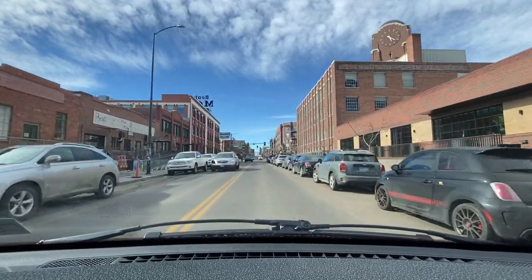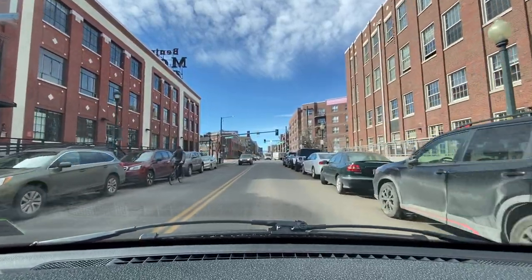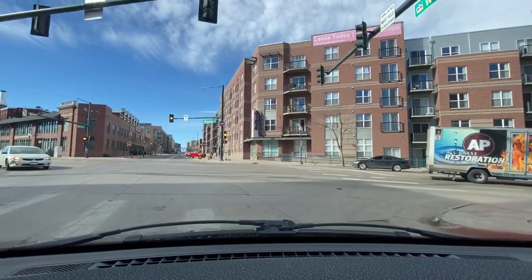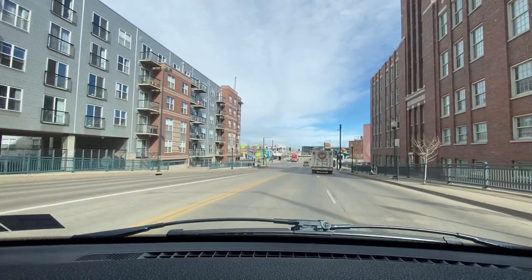William Matthews on our left. Creative Studios on our right. More Creative Studios on our left. There's a lot of creative space here. I guess this is probably where the artists flock to in the area. Let's make this right back on Broadway.